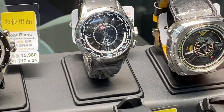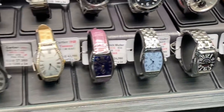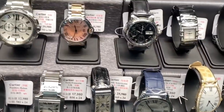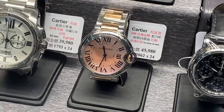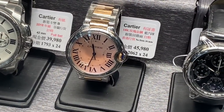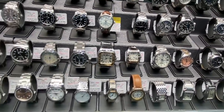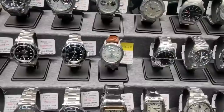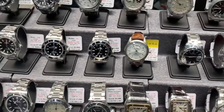Vulcan there. Well, they have some exotic stuff in this window. Maybe a little gift for your girlfriend here. This Cartier. How about you, Ben? How about coming to check out this Cartier for your wife? She would love that one for Christmas. NWC, different color than the usual, blue and black.